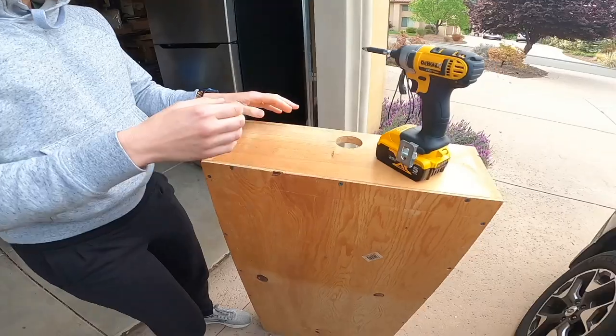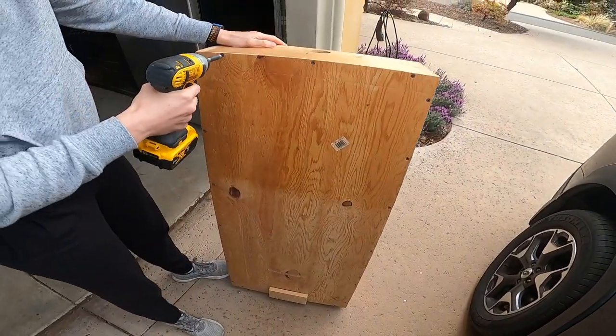Oh, hello. All right, well, stay back. This is the box from down underneath our net.